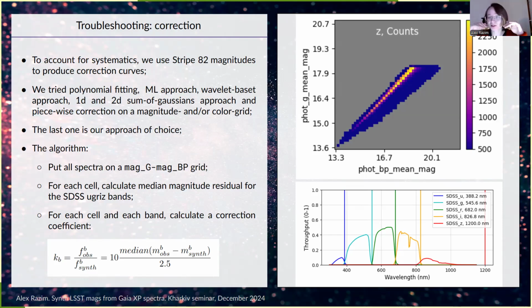So the approach that actually worked the best was pretty simple. We put all the available spectra on the magnitude grid. So essentially, we are plotting the magnitude in Gaia terms. We are putting each spectrum in its corresponding cell. We are calculating the median residual per cell for each band. So we have 5 SDSS bands, so this is 5 correction coefficients.